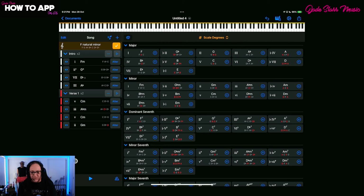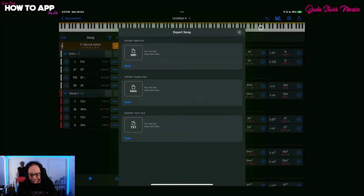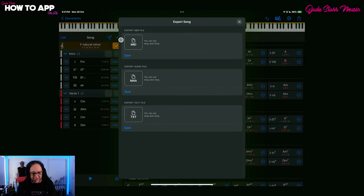Nice stuff. All right, so here are the options before we jump over to an AUV3. You can export the entire song, or you can export the suggested document. Let's hit export song just to show you the deal. And if you've paid for it, you can export the MIDI. So you can drag and drop as well. We'll show you that once we're in AUV3.